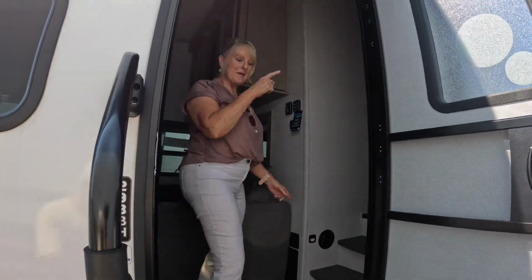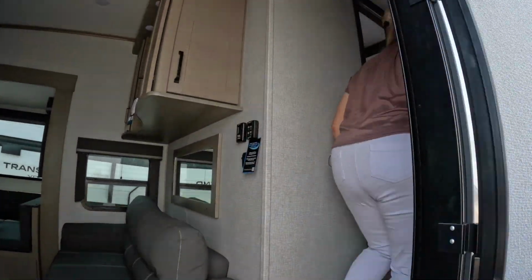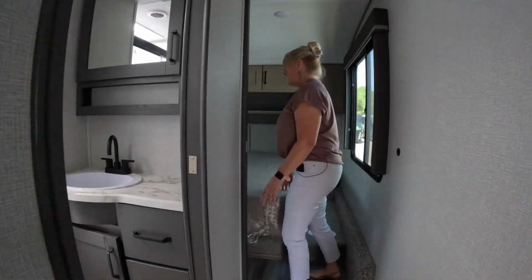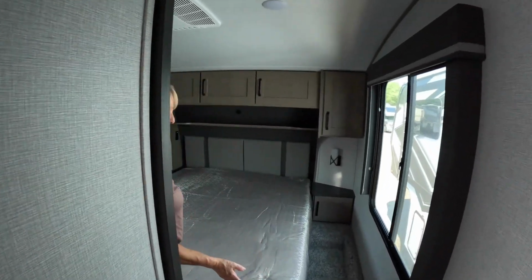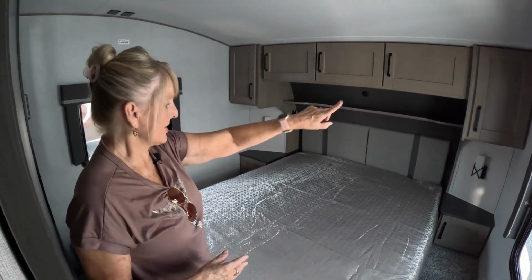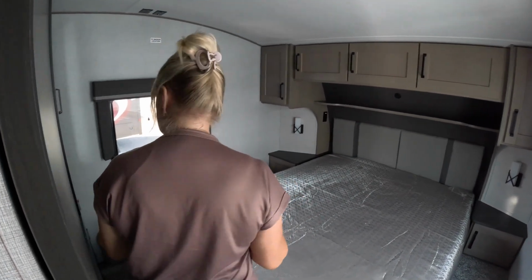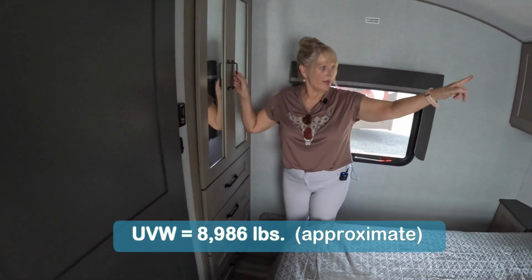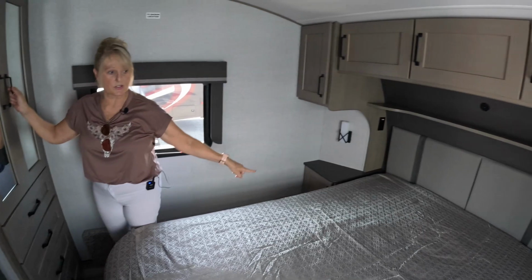We're going to start off in the master bedroom. Up the stairs, down the hall. You know the drill. Okay, this is roomy. It's nice. It's got the north-south bed. Lots of storage up there. There's no closet in this rig. However, you have all that storage, and the cabinets are a little bit of storage underneath.